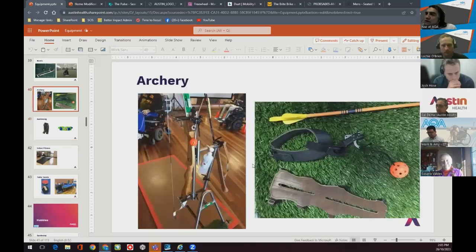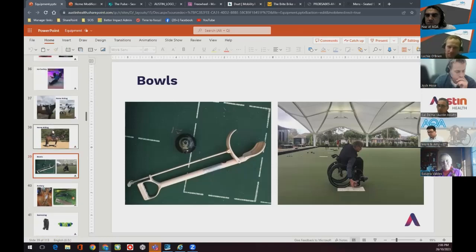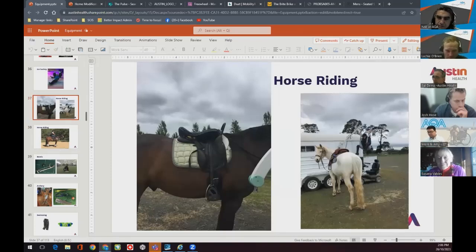Yep. People into archery, there's an archery stand that will hold the bow, and then there's all these little adaptive gadgets that you can use to help you fire it off. Bowls, certainly it can be adapted from the chair, but you also have these things called a bowling arm. People into horse riding, there's little adaptations. This person's using a strap to help them. I think the saddle's been modified, it's not very clear. Modified saddles can happen as well, and mounting a hoist on the side of the horse float to help you get on and off the horse.